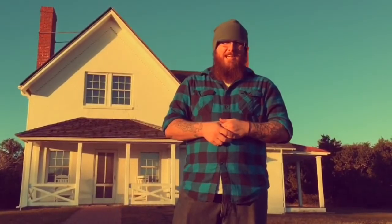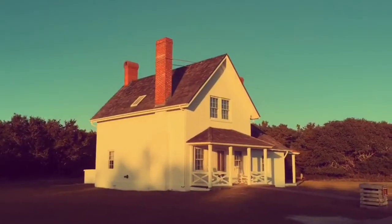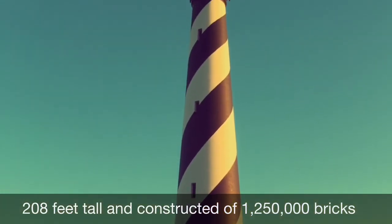Today, the lighthouse and the adjacent structures, including the lightkeeper's house, are owned and maintained by the National Park Service, while the physical light and navigation equipment is owned and operated by the Coast Guard. The tower today stands 208 feet tall and took roughly 1,250,000 bricks to build.